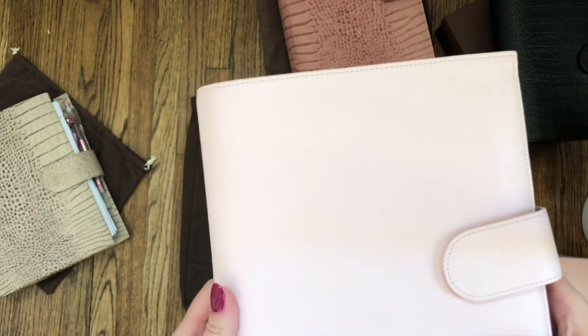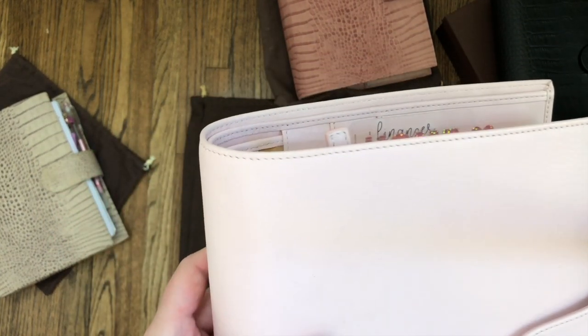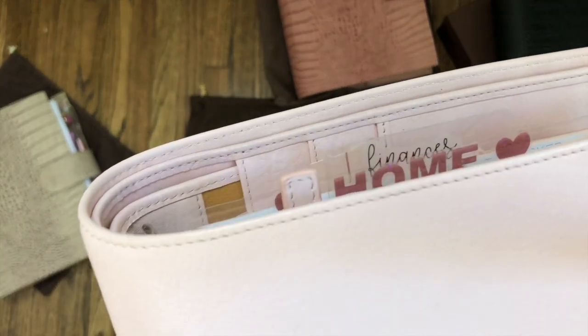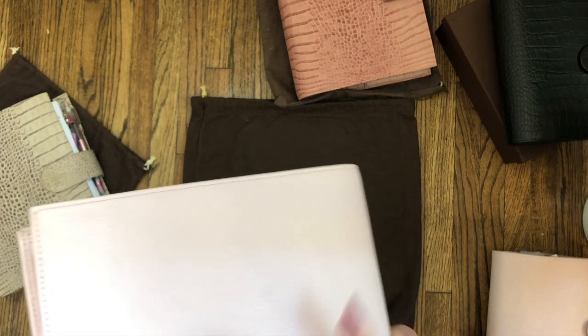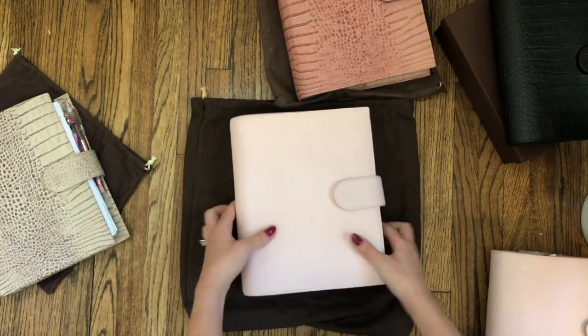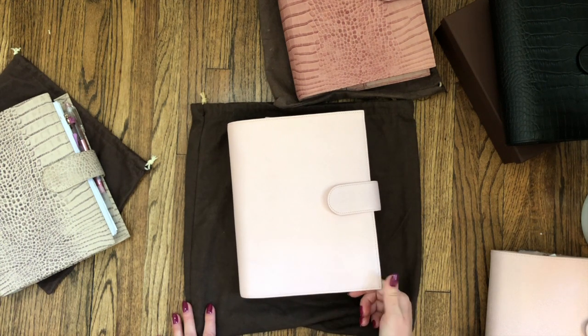There are no flaws. I mean, I've got a little bit of color in here. I'm not sure where that came from. It wasn't like that when it came, so I need to be more careful. So what else can I say about this baby? I'll move on and come back, but it's a very plush leather.